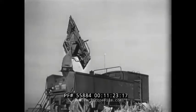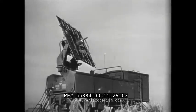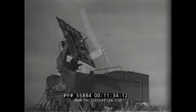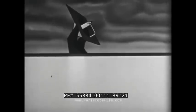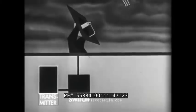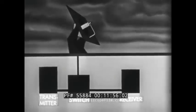From this antenna, the radar sends out bursts of radio waves. Hundreds of times a second, its powerful transmitter shoots a pulse of waves out from the antenna. After each pulse, an ingenious electronic device automatically switches the antenna from the transmitter to a special radio receiver, which will detect any returning echoes. Back again to the transmitter goes the antenna connection.